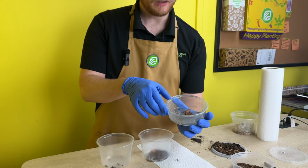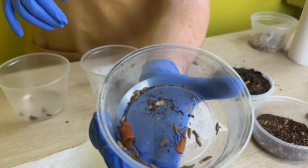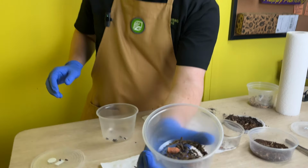I split them up. These are the little tiny baby larvae. These are the large larvae. These are the husks that will become flies imminently. And they told me at the reptile store that these things will start to vibrate, and then the fly will kind of shake its way out and get out.